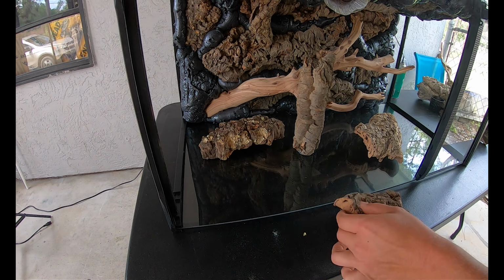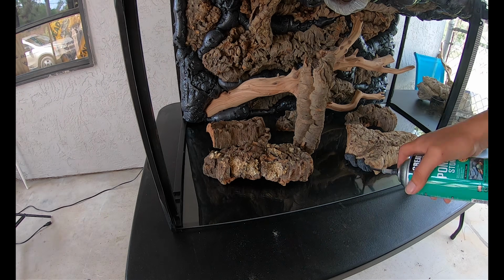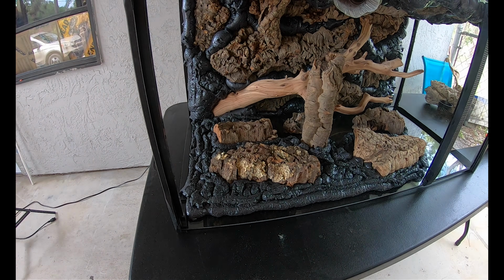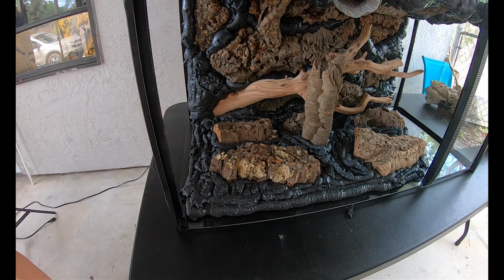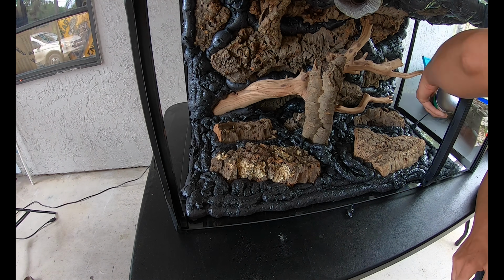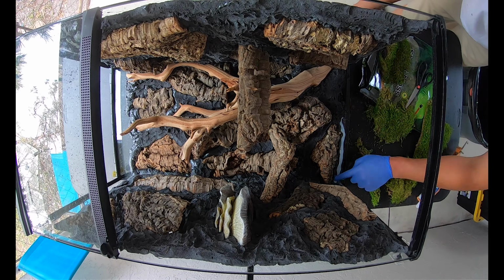Now, I did want to give him some hide spots as well with the cork bark, so I did add a couple of different branches coming out, and then foamed it all in with that amazing Great Stuff Pond and Stone that I love oh so much.